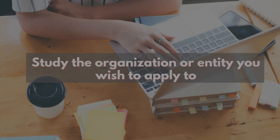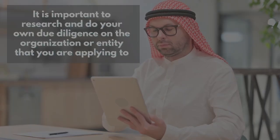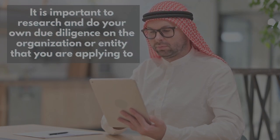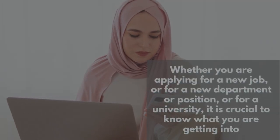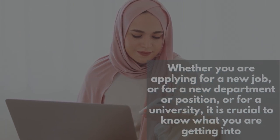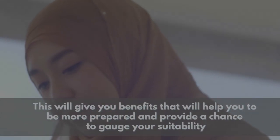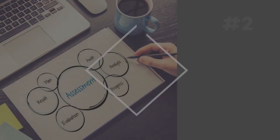Number 1. Study the organization or entity you wish to apply to. It is important to research, and do your own due diligence on the organization or entity that you are applying to. Whether you are applying for a new job, or for a new department or position, or for a university, it is crucial to know what you are getting into. This will give you benefits that will help you to be more prepared, and provide a chance to gauge your suitability.